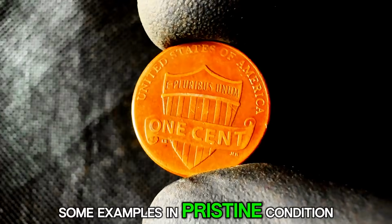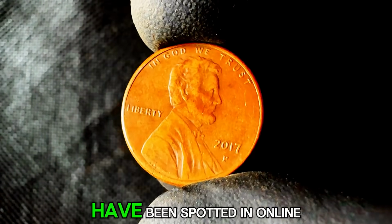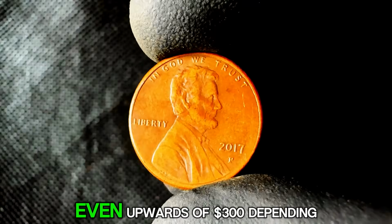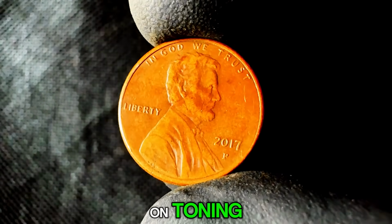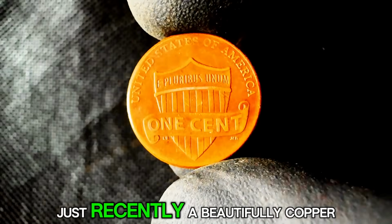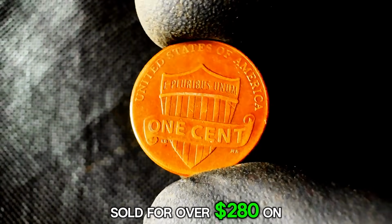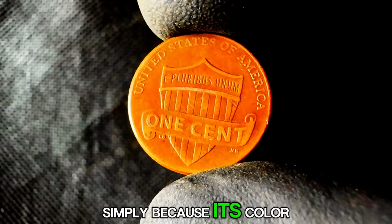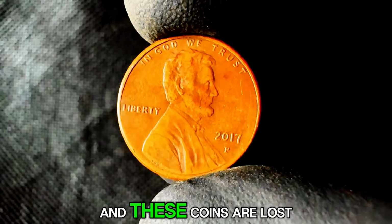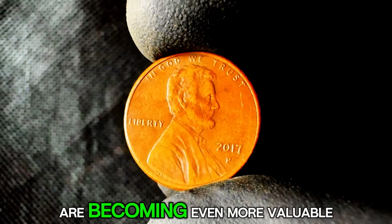Some examples in pristine condition, especially those graded by services like PCGS or NGC, have been spotted in online auctions fetching $75, $150, even upwards of $300, depending on toning, luster, and strike quality. Yes, for a modern penny, just recently, a beautifully copper-toned 2017 P penny in near-perfect condition sold for over $280 on eBay, simply because its color, mint mark, and grade set it apart. And as time moves on, and these coins are lost, spent, or damaged, the few that remain in excellent shape are becoming even more valuable.